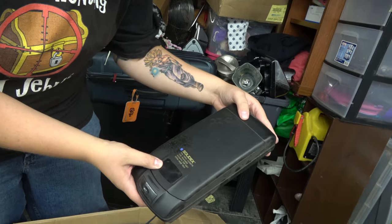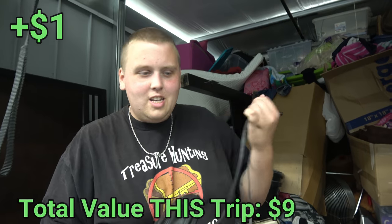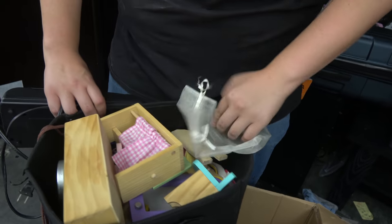A Slidex VHS video cassette tape rewinder. Oh my gosh. Wow. Who remembers Blockbuster VHS's? Be kind, rewind, but none of us really did it. But I remember it on every single VHS tape. That makes me feel old now. I'm only 25, I shouldn't feel like that.